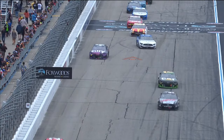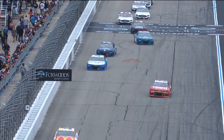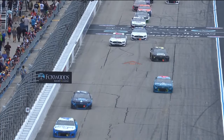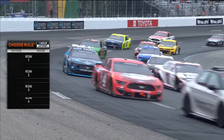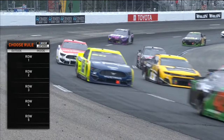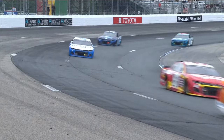Seeing the field handle the choose rule here. A couple guys had some issues on pit road. The 8 of Reddick, you said, Jeff, had some issues. And the 24 of Byron lost some spots. The 8 was sixth. He slid through the box. The 24 was 15th, and he made contact with either a tire or a crew member. We'll get an update from pit road just to see what happened. Either way, it was a slow stop.